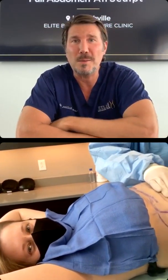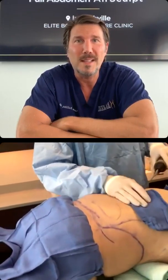Once you have rib pockets, I'd say it's probably the hardest area to treat with diet and exercise. They just don't go away. So I'm so happy you're getting your rib pockets done with your whole tummy. I think you're going to have a fabulous result.